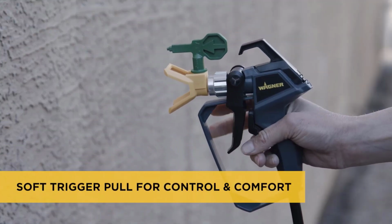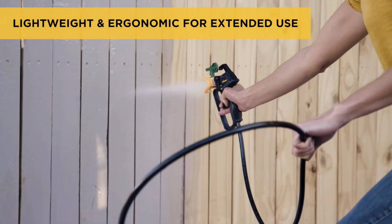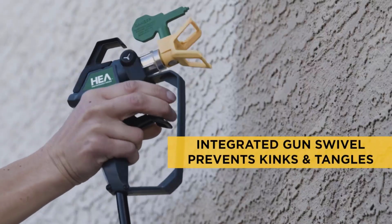Say goodbye to tedious rollers and brushes. Experience faster, smoother, and more efficient painting with the Wagner Spraytech Airless Sprayer.